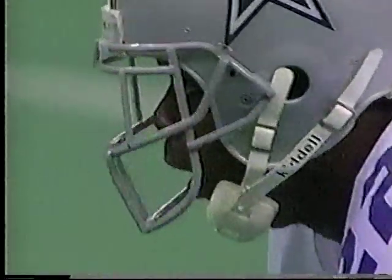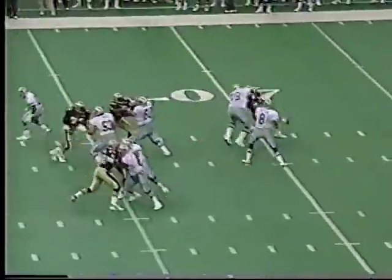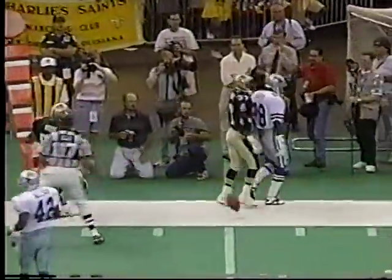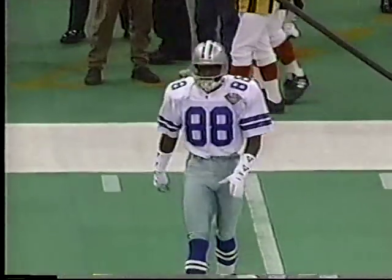2nd and 9 for Dallas. Aikman with time. Beautiful throw, complete to the sideline. Irvin forced out. He's got the first down. Let's take a look at that Saints defense that really came apart last year.